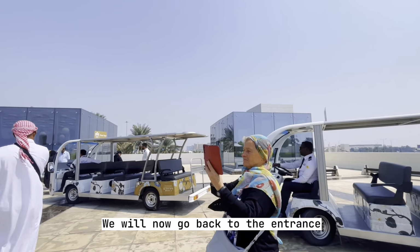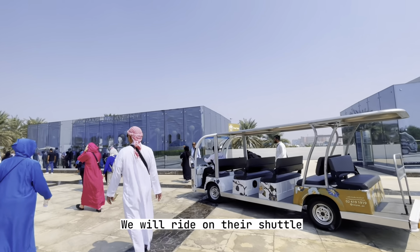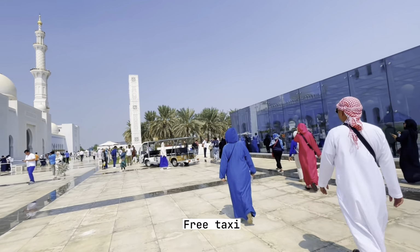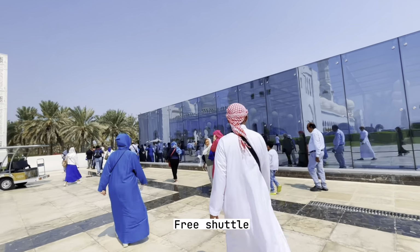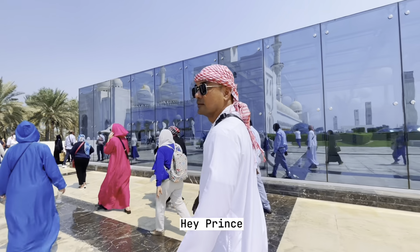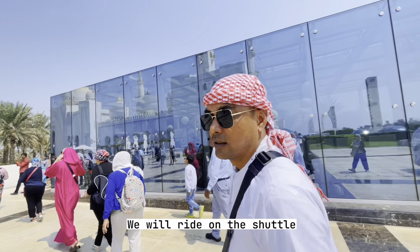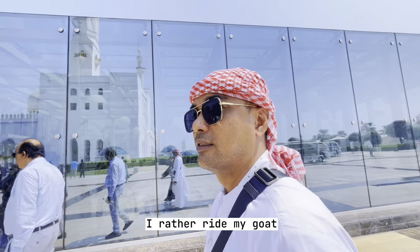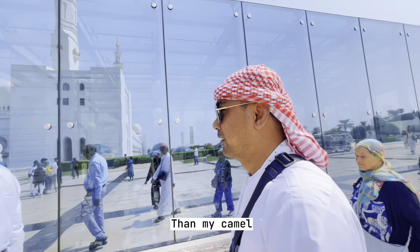Babalik na kami sa pinakaunahan. Sasakay kami dyan sa kanilang shuttle. Ayan. Free taxi. Free shuttle. Oy, prinsipe. Sasakay na tayo sa shuttle. No. Dapat camel tayo sasakay. I rather ride my goat. Than my camel.